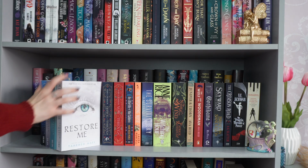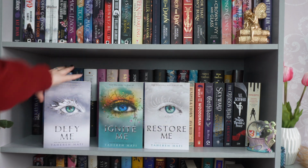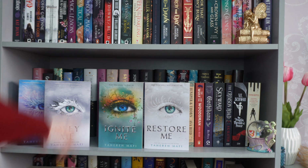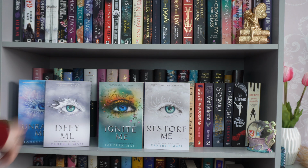I then have the entire Shatter Me series, and this is only because my sister did gift me this one. She bought the box set from The Works and it didn't end up being her thing, so I do have the entire series. The first book is on my TBR cart, and again, this is kind of a read it or unhaul it situation. I want to read that first book really soon to see if this is something I want to keep, and this is by Tahereh Mafi.